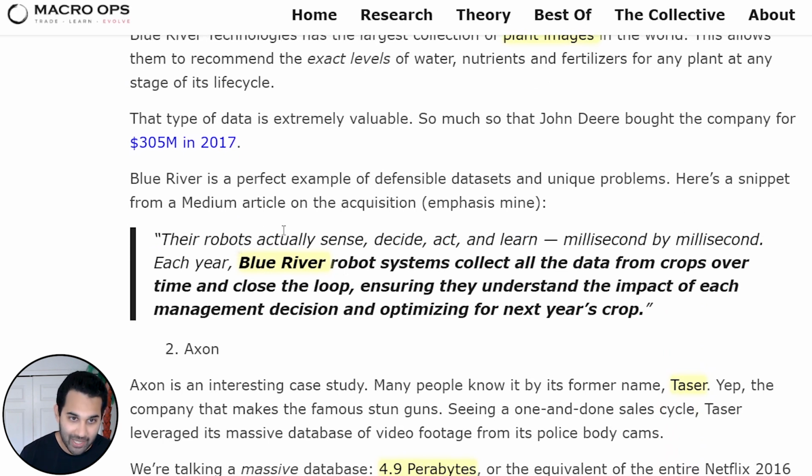Their robots actually sense, decide, act, and learn millisecond by millisecond. Each year, Blue River robot systems collect all the data from crops over time and close the loop, ensuring they understand the impact of each management decision and optimizing for next year's crop.